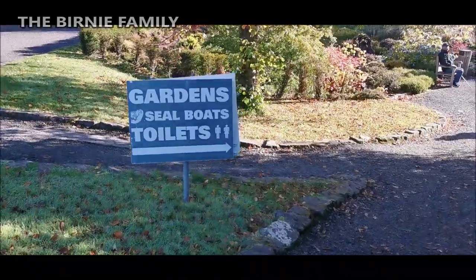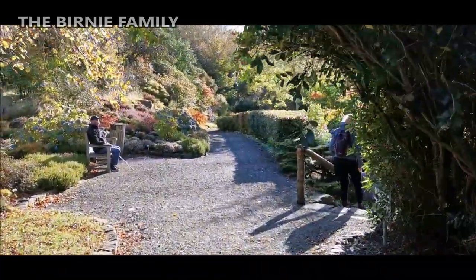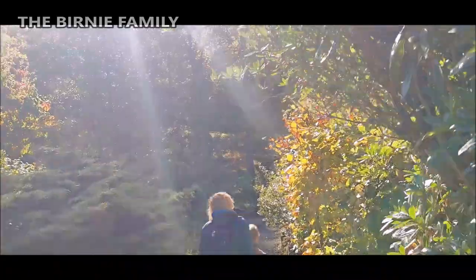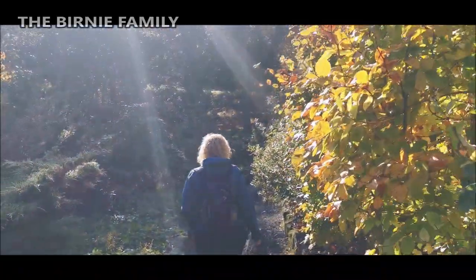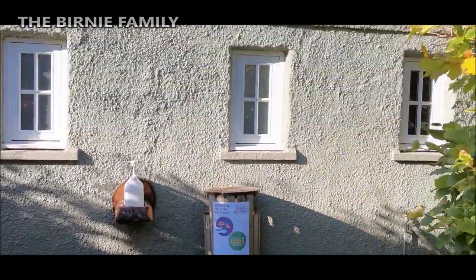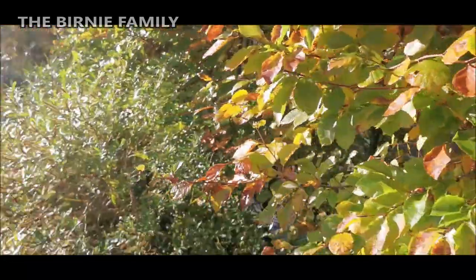And there we go, guys. Watch for the flashings, guys. Watch for the flashing with this, and any of you that are sort of prone to that, watch out. Oh, it's bright. You see the tip of the castle there, guys. Look. Give you a wee look at the gardens. The gardens are supposed to be beautiful, guys.